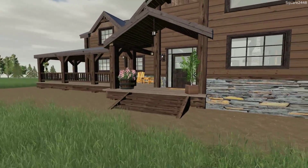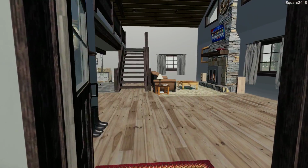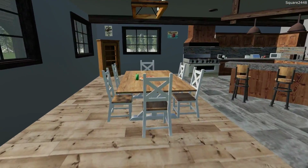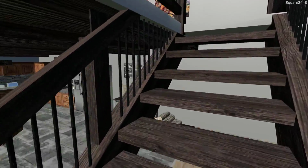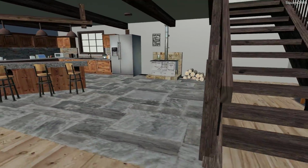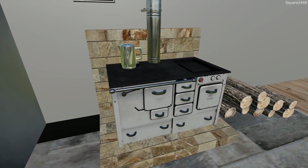Now for this ranch here, this is public, but I did change out a few pieces of furniture. So on the inside, you guys can see this is pretty sweet. We have the loft up there, a pretty big kitchen, a big dining room table, and up here on the loft we do have a single bed, and if the kids do come here with friends, we'll just use a few blow-up mattresses. And we do have a nice wood stove, and that was a big one.